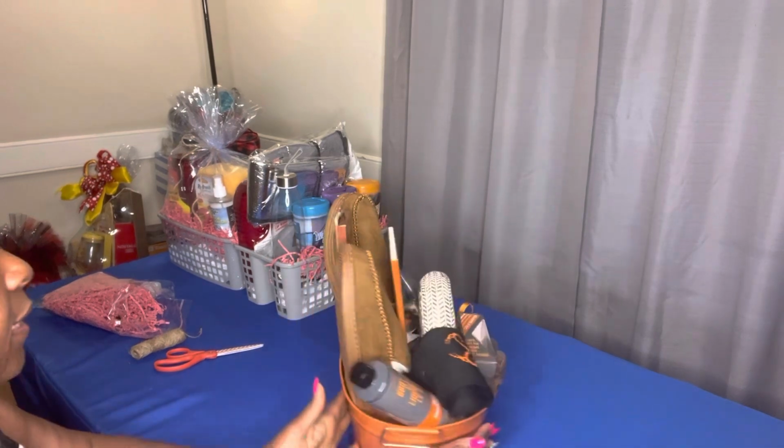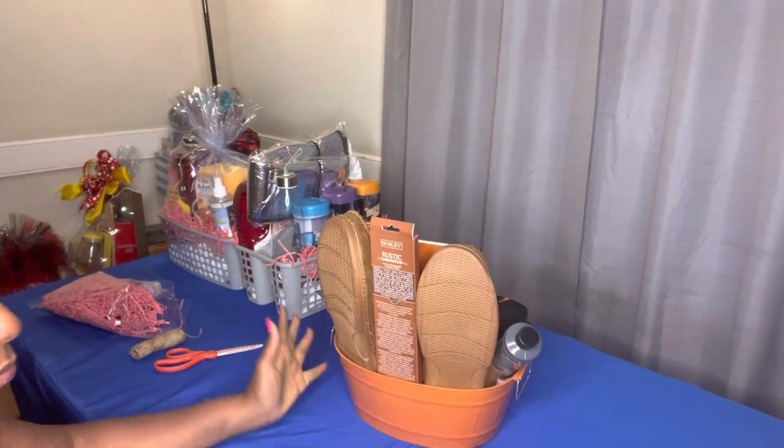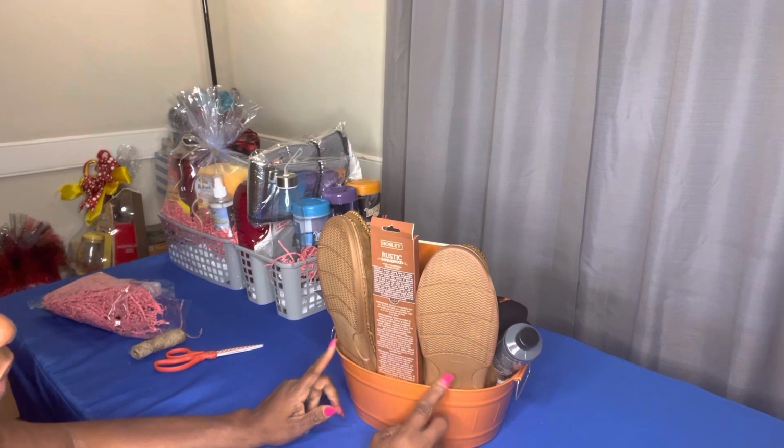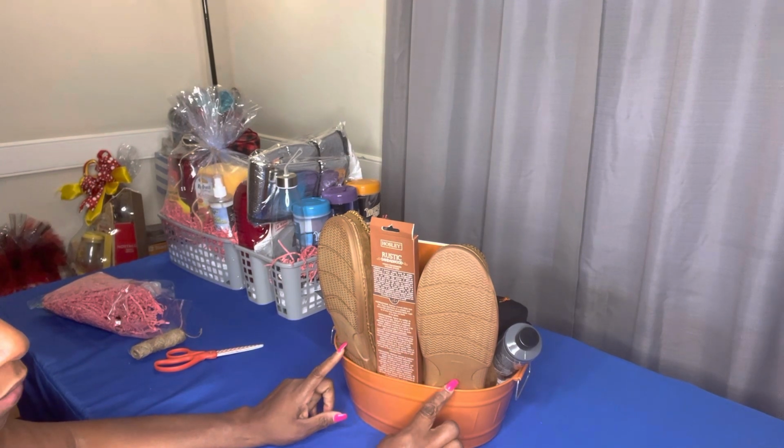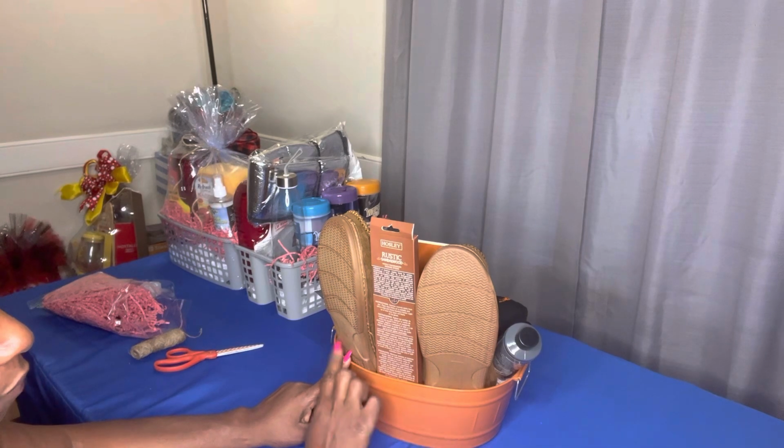But more than likely, oh, look, y'all. I didn't even have to do that, because guess what? I love it when it's like this. You will be able to see the size of it anyway when I wrap it up, because it's right there.